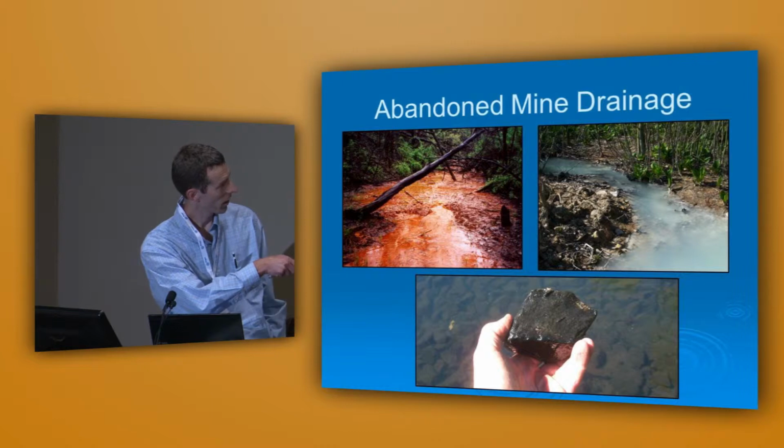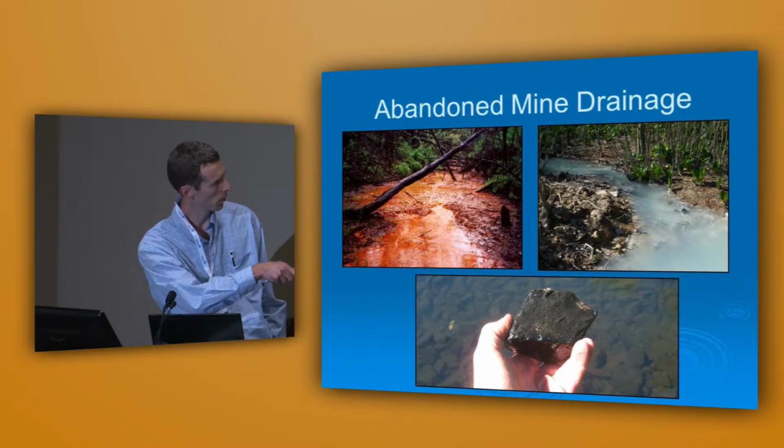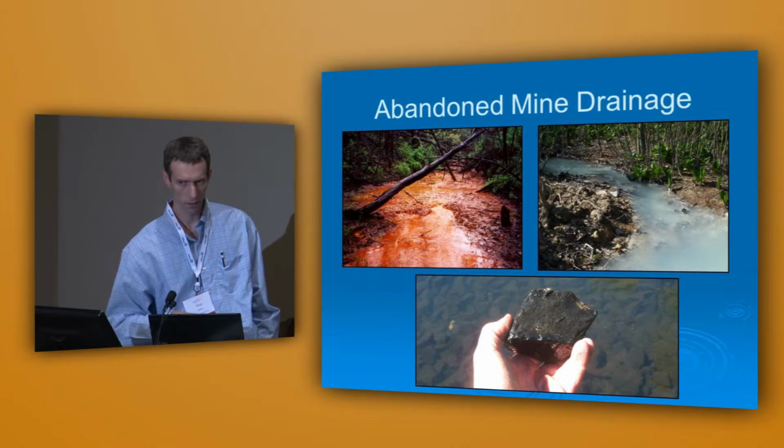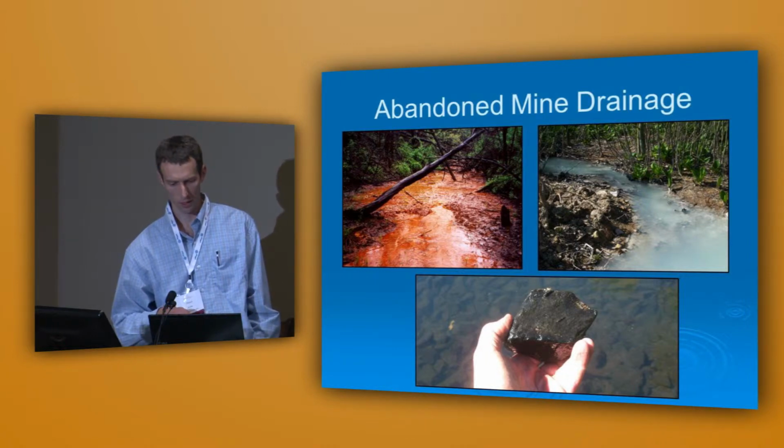Iron has the orange color, aluminum has the white color, and you don't see it as often, but this is manganese. It has the black color.